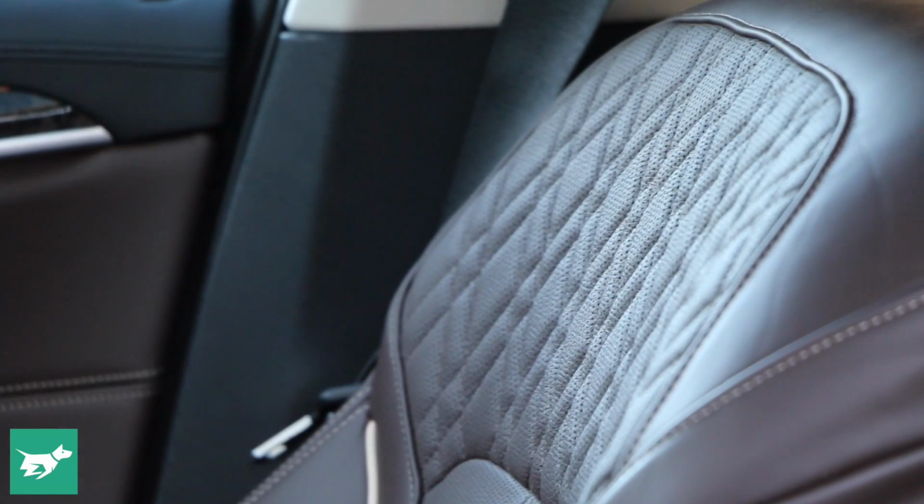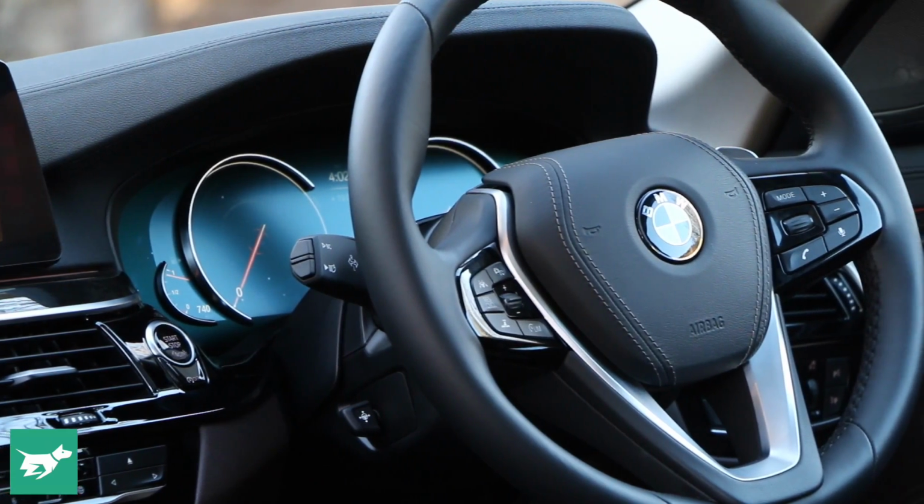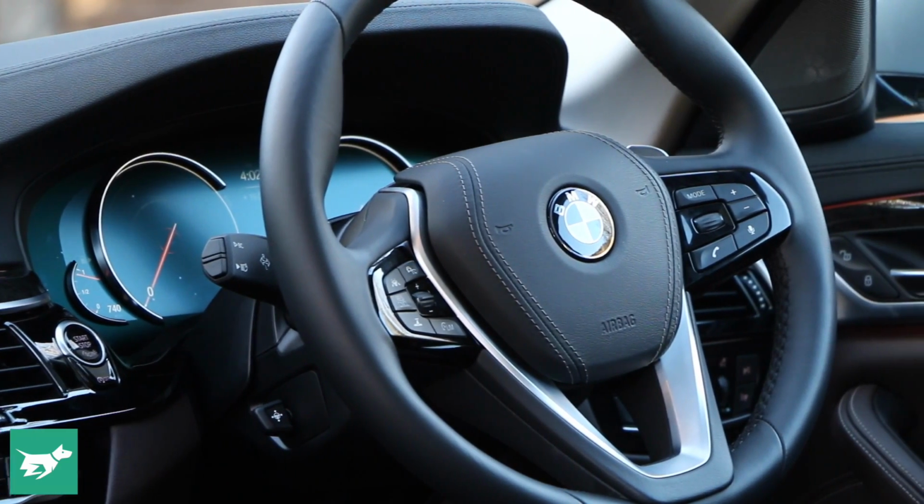You really do hear almost nothing in the cabin, and you can sit back in these beautiful seats and just cruise. The difference is, although you can cruise in both, it's really the 530i that feels like it wants to be punted down a back road if you find the time.